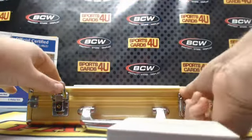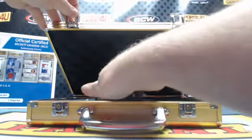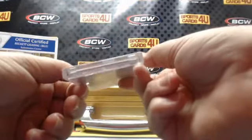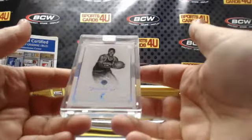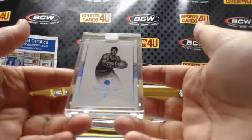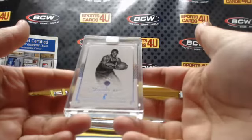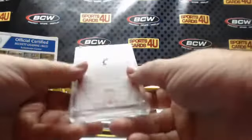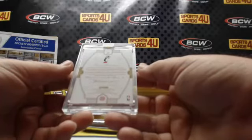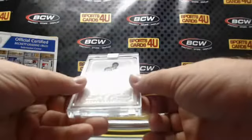Well, let's see what we got here. Out of 20. Flawless Diamond. Oscar Robertson. For the Cincinnati Bearcats. Robertson.